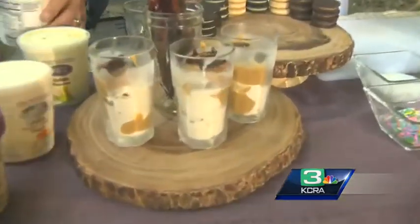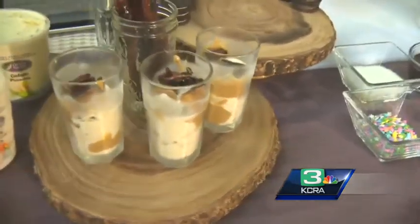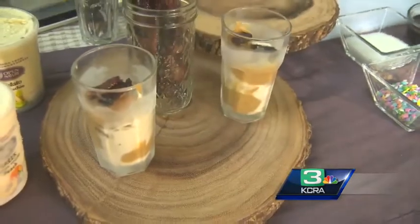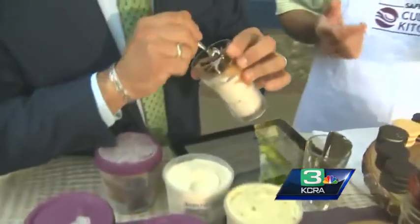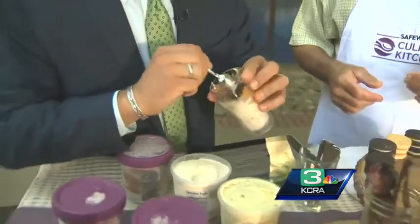First thing I'll start with is the brown sugar bacon and peanut butter parfait made with the Open Nature vanilla ice cream. Bacon's like everywhere, right? Yeah, everybody loves bacon. And what's neat about this is it's also an all-natural bacon. The peanut butter is the Open Nature creamy peanut butter, so it's all natural. Everybody can get behind that one. It's the salty and the sweet.